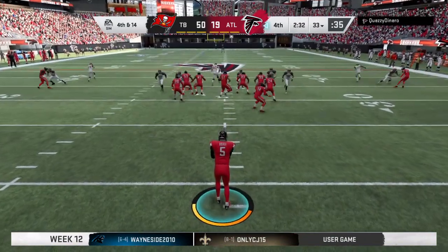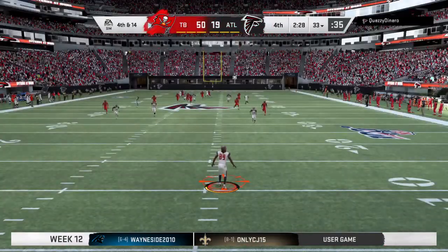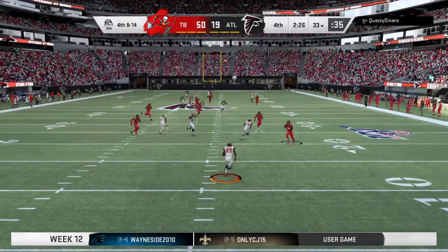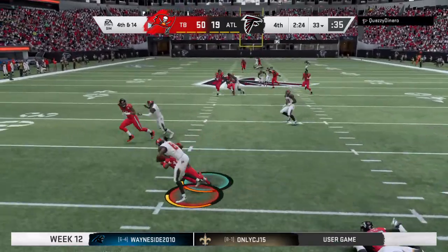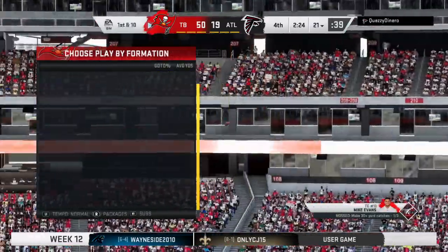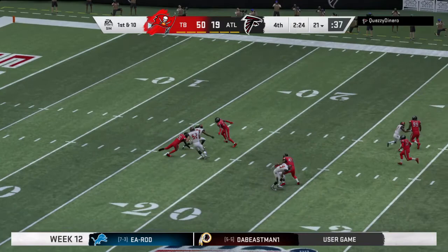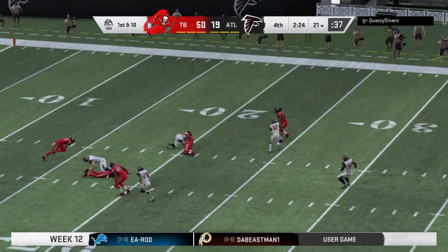Brandon, at least there's one bright side to that incompletion. What's that? It wasn't an interception. Wow. You're a nice guy. That was kind of savage. But correct. No pick, just incomplete that time. The Bucs take over first and 10 at their own 21-yard line.